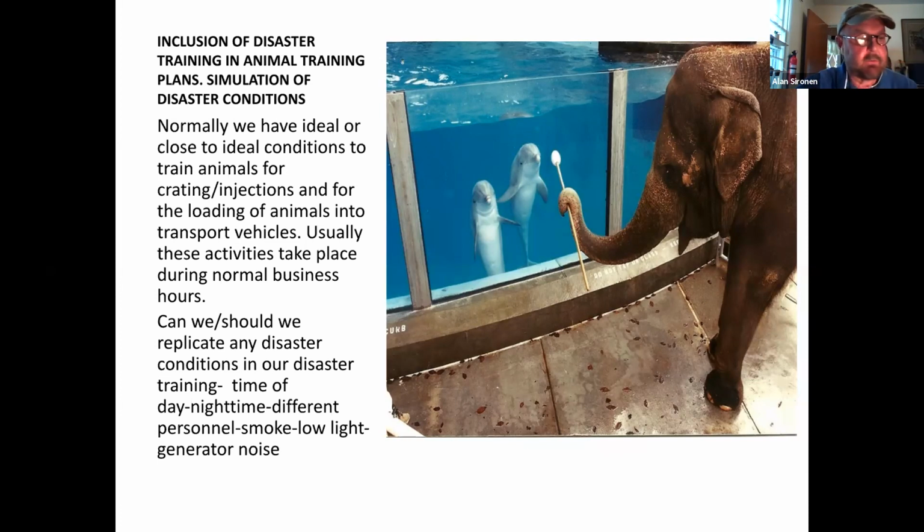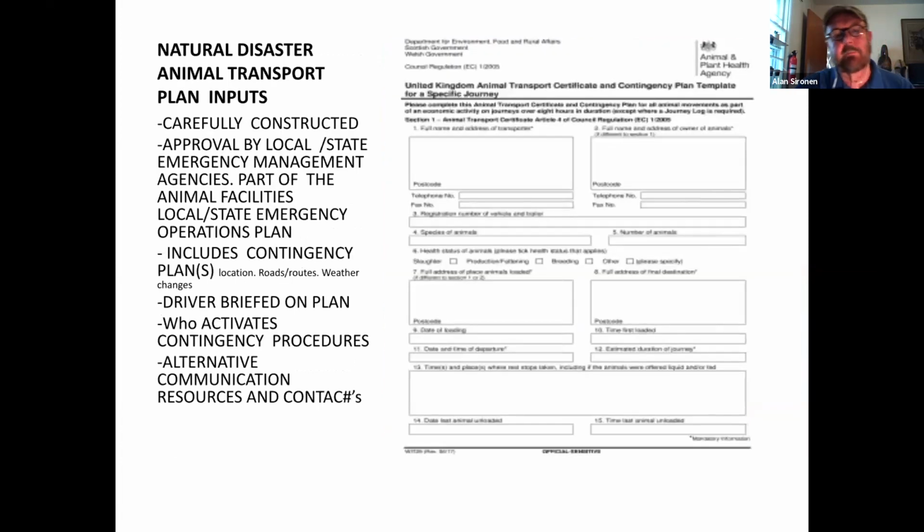So to begin the creation of a transport plan, a description of which animals in the collection may need to be moved. And I've used in the past with some facilities the institutional collection plan. Certainly it would list where each animal will be housed during a natural disaster, where an animal will be transported to within the zoological park or safari park, or what site it might be transported to at a new location.